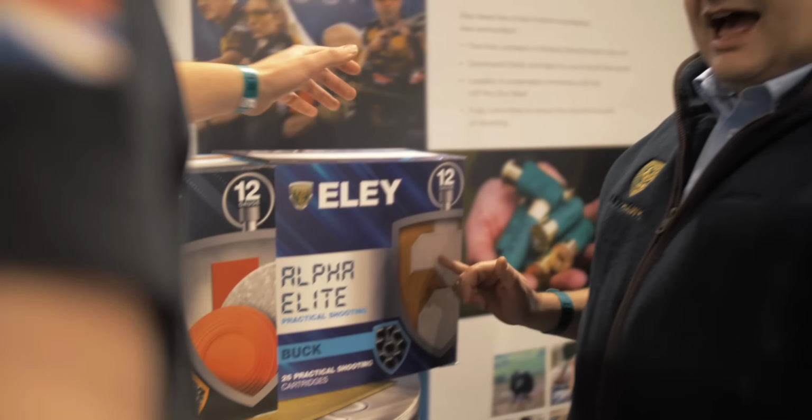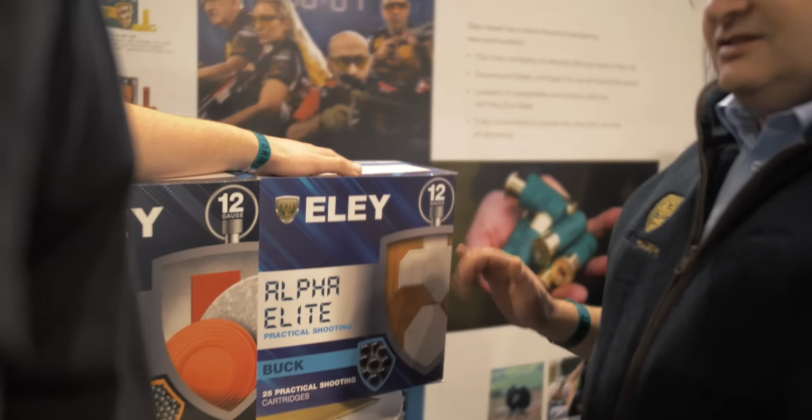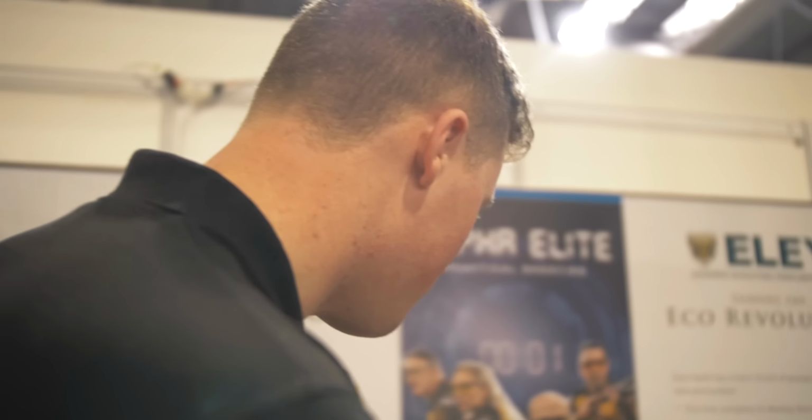What size is the Buck Alpha Elite? So Buck is 00. So basically buckshot is quite large. It's very large. You can get about 8 or 9 in a standard 32 cartridge.